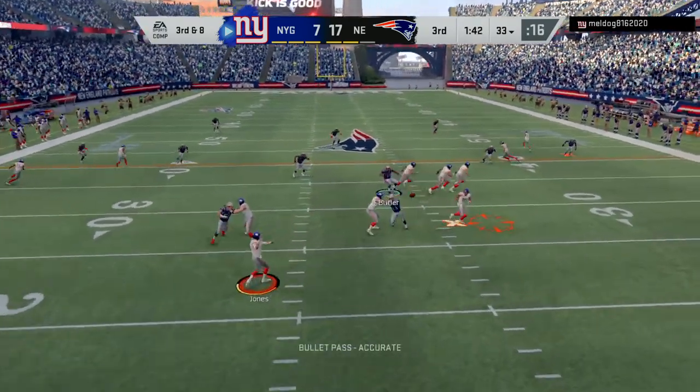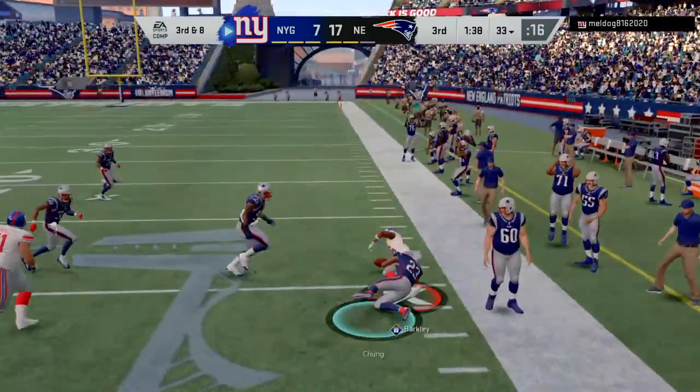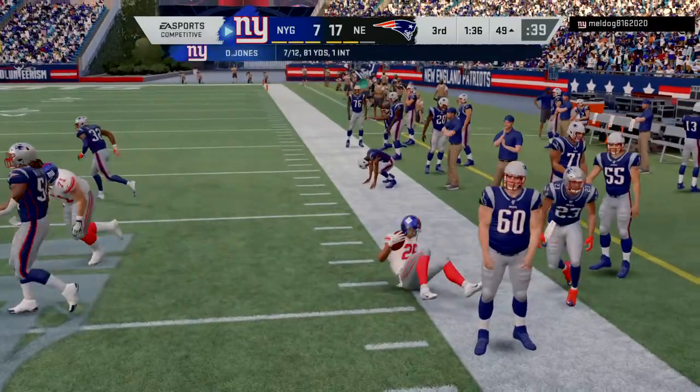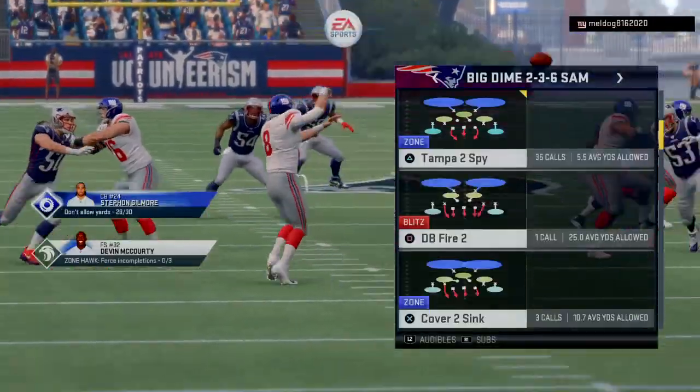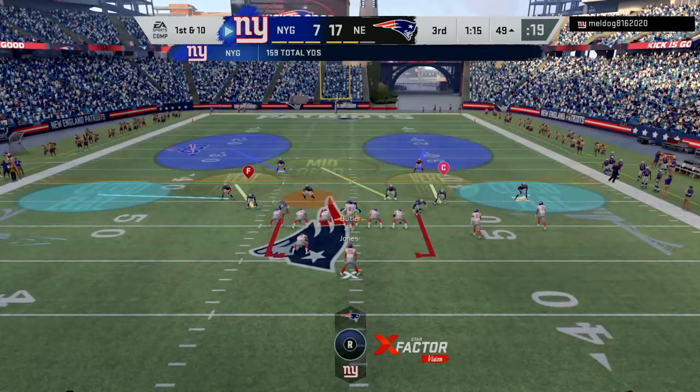Here's Jones on 3rd down. They'll set up the screen to Barkley. And he'll be taken down, but not before he works it past the 50. Give him 18 there, and the Giants have a first down. 60 Pittsburgh.